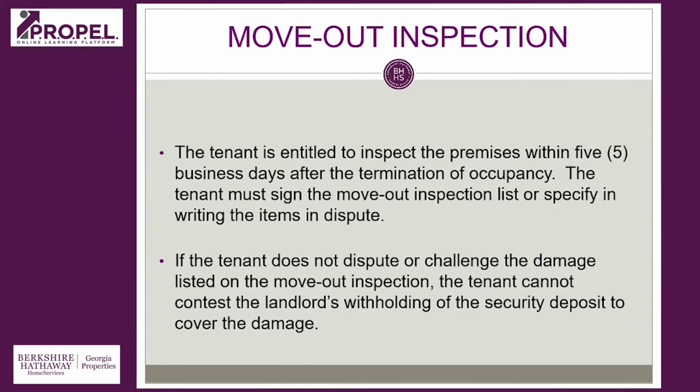If the tenant cannot attend the move-out inspection, an inspection still has to be completed as soon as it is known that the tenant has moved out. The tenant is entitled to inspect the premises within 5 business days after termination of occupancy. If the tenant does not dispute the damages listed on the report, the tenant cannot contest the landlord's withholding of the security deposit to cover said damages.